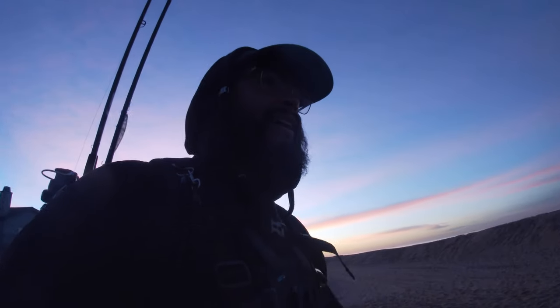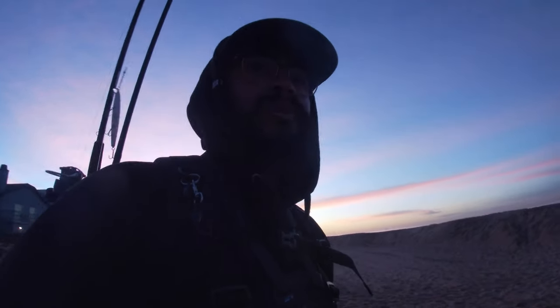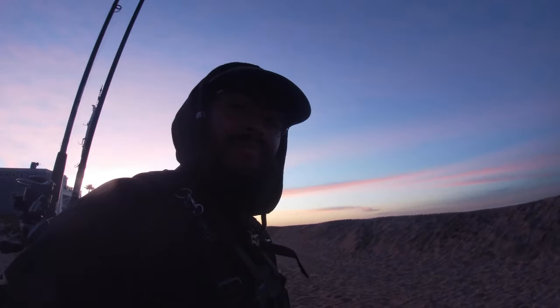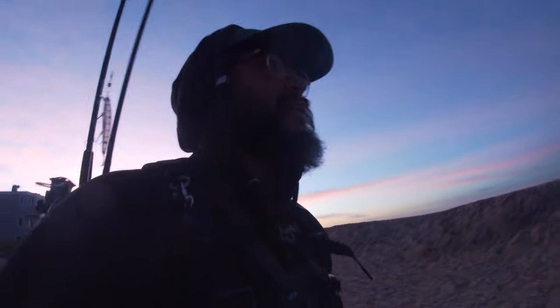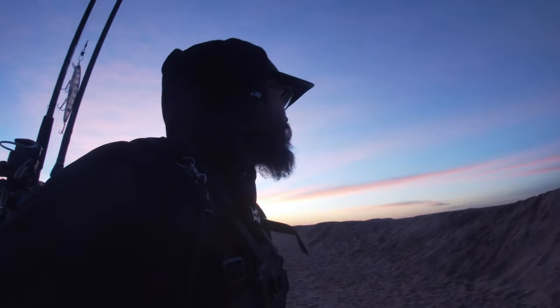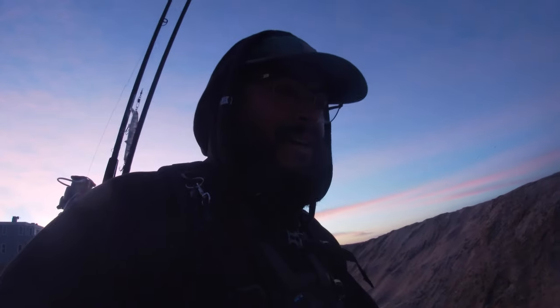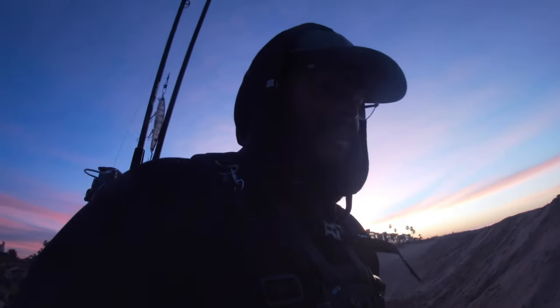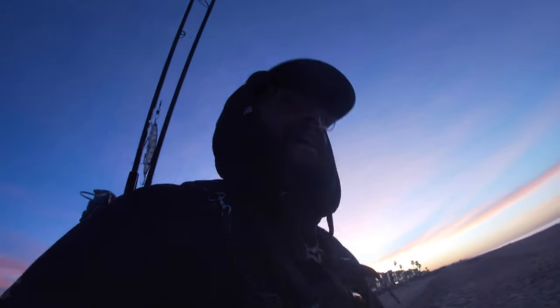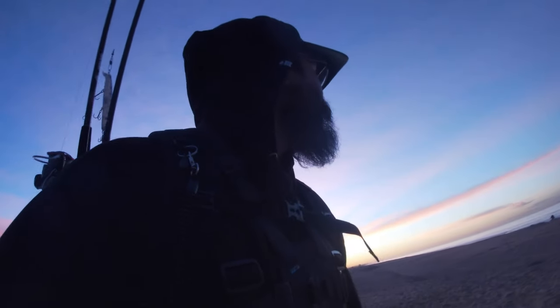We're back out here again. It's a really beautiful morning. Look at how pink those skies are, man. One of my favorite things about surf fishing early in the morning is the sunrise. Look at it. It's just so pink and pretty. It's kind of like cotton candy. So that's one of the things I look forward to when I'm fishing, the sunrise. It's just one of those things that a lot of people take for granted. So yeah, I love them.